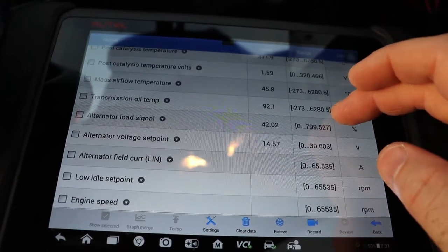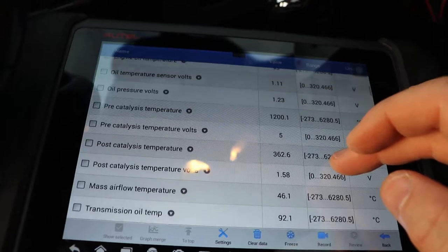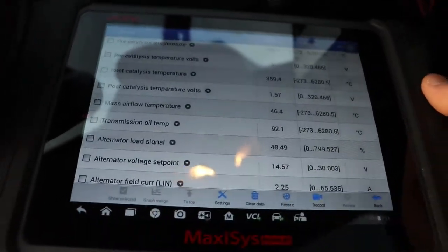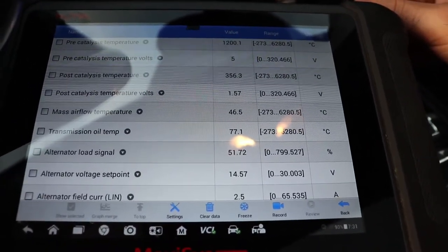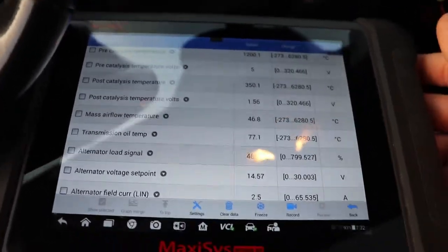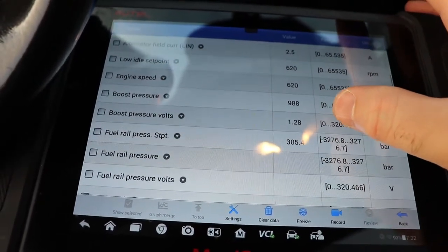Transmission's up to temp. Actually, I don't believe that. Transmission temp is 92. Is that the engine? You gotta put it in reverse to get the transmission temp. I'm just gonna put this in reverse and see if it changes drastically. Yeah, that's the transmission temperature there when you put it in reverse. I don't know how you would know that unless you just knew the vehicle. She's cooking.